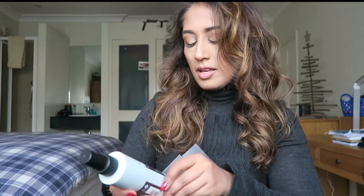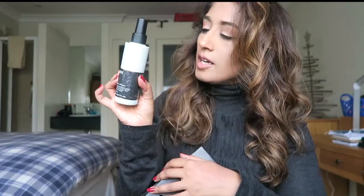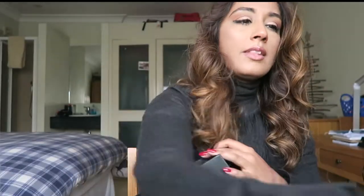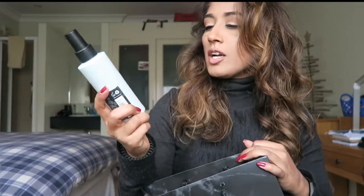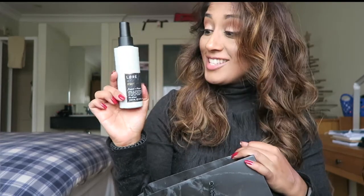And then I've got one other product to try, and they have given me the Prepare and Protect. It's one of the styling products. So there's three treatment products, the shampoo, conditioner, and the mask, which comes in separate sachets. I think you get six in a sachet. And then there are three styling products, of which I have one here, which is their Prepare and Protect. So I think that's going to help with things like frizz.